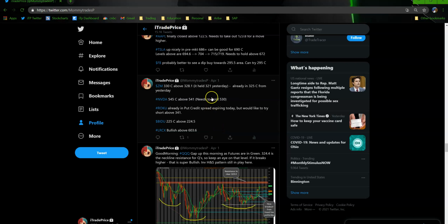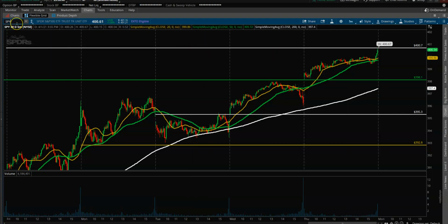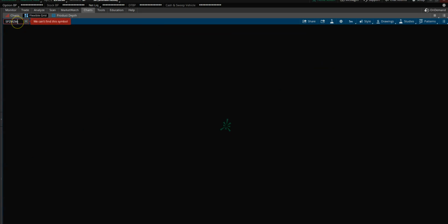Okay, so for example, this was the morning tweet, right, on ZM 330C above 328.1 because it held 321 the day before. Okay, so you're saying 330 above 328. All right, let's see how Zoom played out. Oh God.